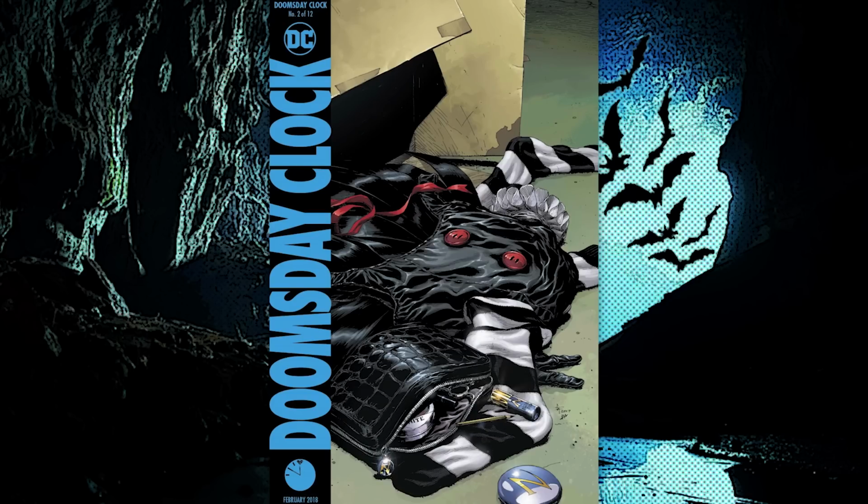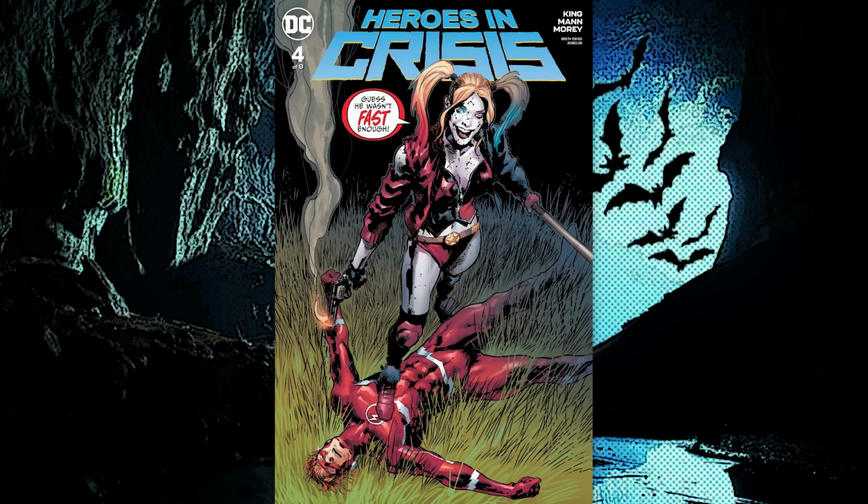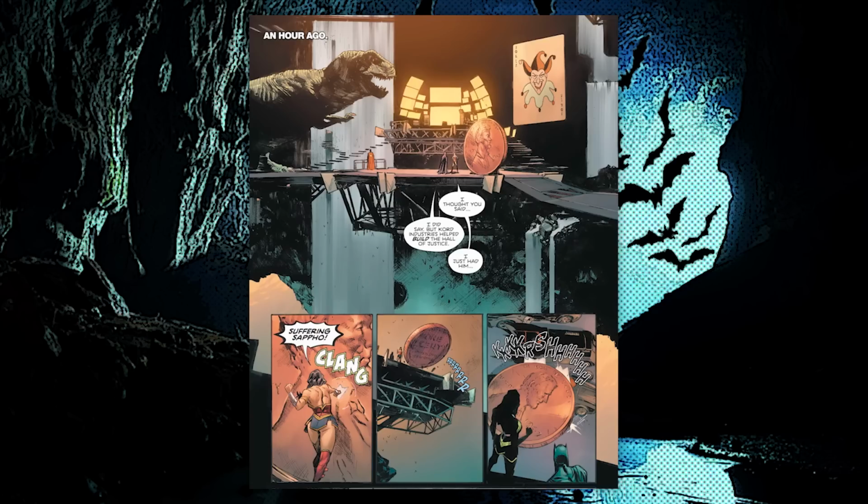2018's Doomsday Clock issue number 2, a Batman and Watchmen crossover. While I may love the Big Penny, I also just love this split panel of Rorschach and Batman, and it encapsulates so much with so little, so I had to share it here. 2019's Heroes in Crisis, issue number 4. Wonder Woman angry, so she hit Penny and smash car.